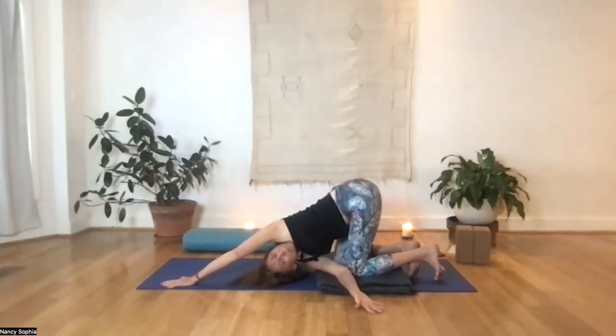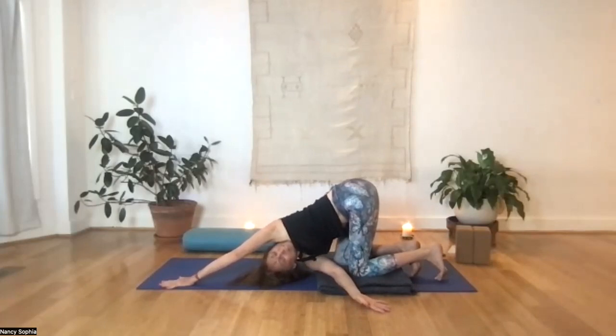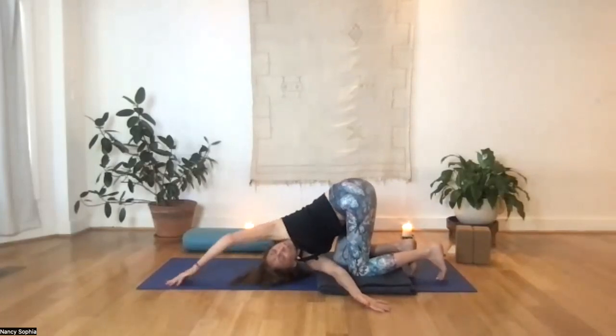So pull your top hip away from your shoulder. Really move that hip back. Okay, so you're upside down and twisted. True yoga. Breathe deeply. Lean into the lower shoulder.